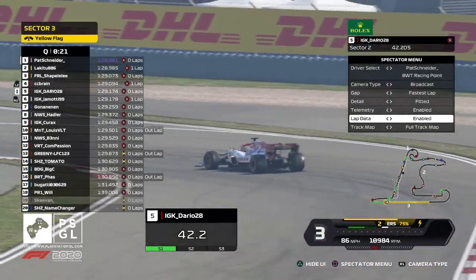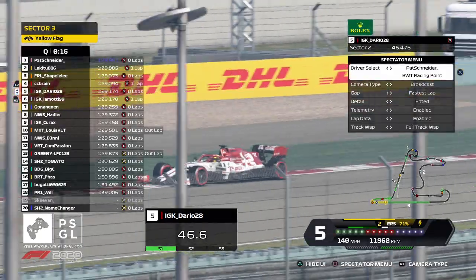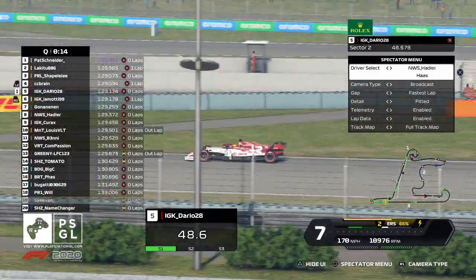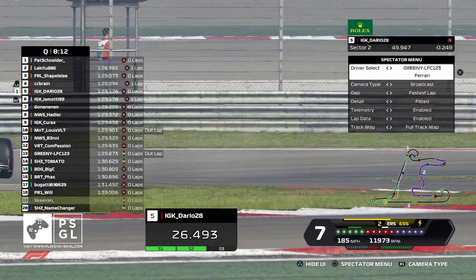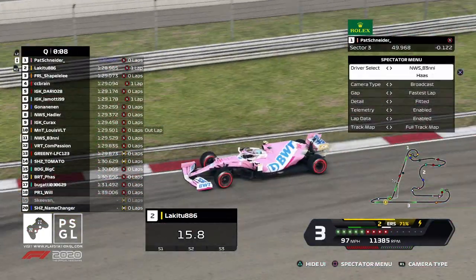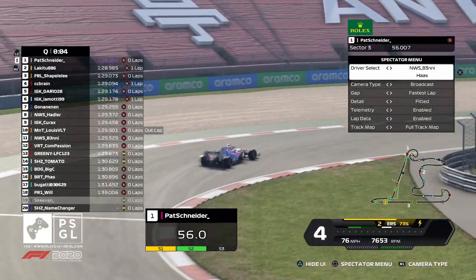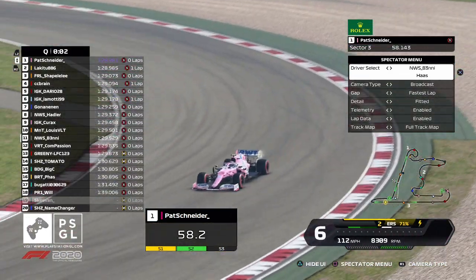And Lakitu, the second driver to go into the 1 minute 28, four thousandths of a second off of Pat, who's gone on pole quite early in the session, actually. So it must be that confidence that they have gained throughout getting on the podium last race. Yeah, by the looks of things, it is. Maybe Pat is using the motivation that he definitely needs.